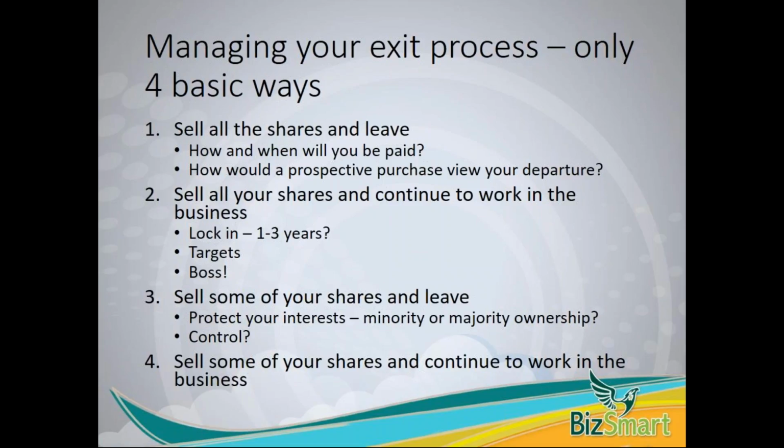Because not many of us, having set up our own business and not being an employee, would enjoy going back to being an employee in our own business and being told what to do. So have a think about that. You might want to think about ways you can shorten that lock-in period.